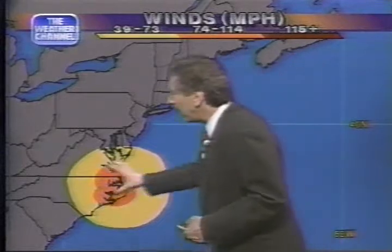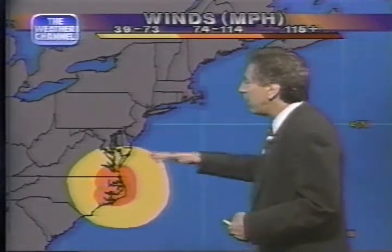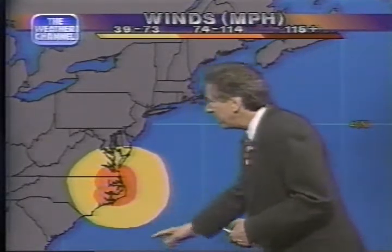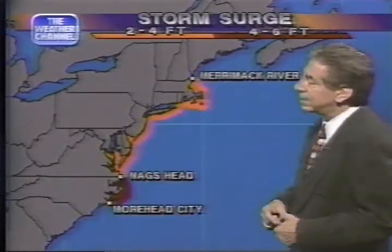Hurricane warning still in effect, with hurricane force winds right now. Even though we're showing a large area of hurricane force winds, 75 miles an hour is where you start getting into the hurricane category. They're probably not much above that in some gusts, 75 to 80 miles an hour, we'll say, and they're starting to diminish quite rapidly. But the winds of 40 to 60 to 70 miles an hour shown here in the yellow colors, mostly in gusts at this time.